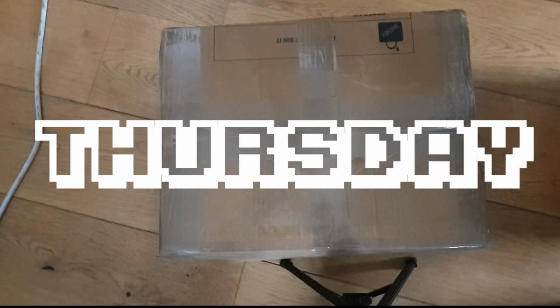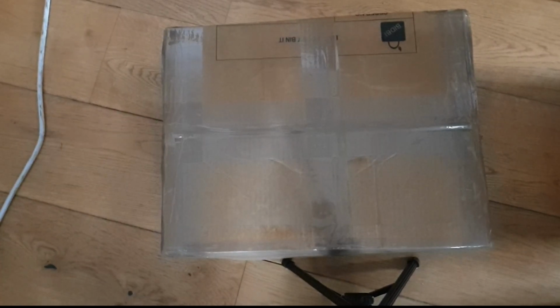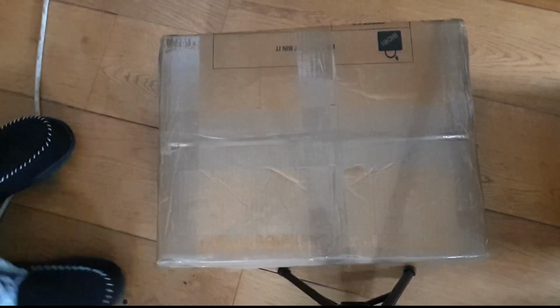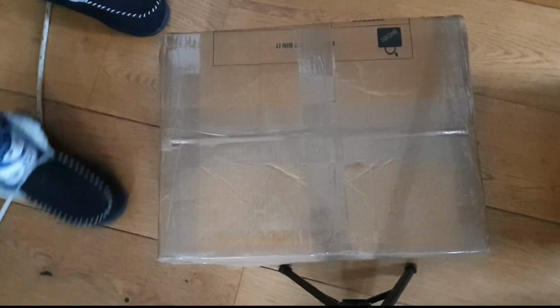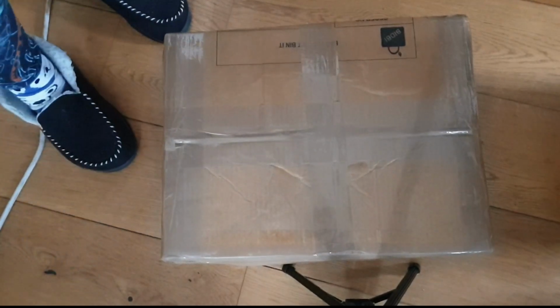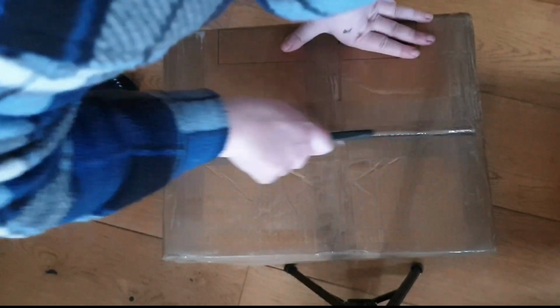Thursday morning. We got surprised by this one. This came like 2 hours earlier than it was supposed to, so no alarm had been set. We had to jump out of bed. Anyway, this is the brand new bags. Look at my lovely old man slippers. They're hideous and I love them. Okay, here we go.